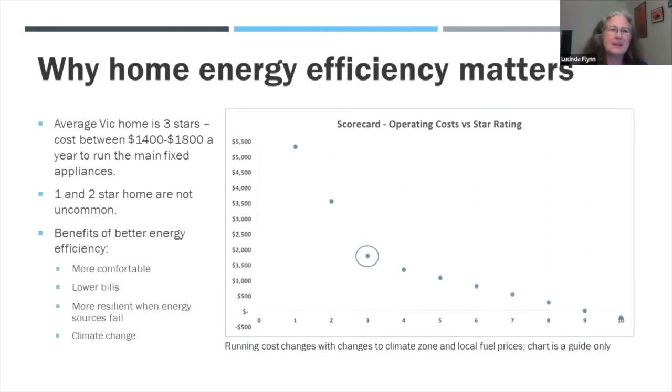Why does it matter? Now, in the scorecard tool that I use, the average house, I think I'll be able to show you here, is a 3-star house. That's the average in Victoria. And that will cost in the ballpark of $1,500 to $1,800 a year to run. It's not uncommon for me to see houses that are 2-star or 1-star, which cost a lot more. In fact, a 1-star house is more like between $3,500 and $5,500 a year, which is a lot of money to be spending just on the major fixed appliances.